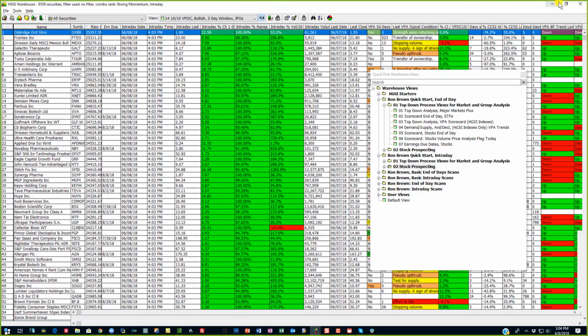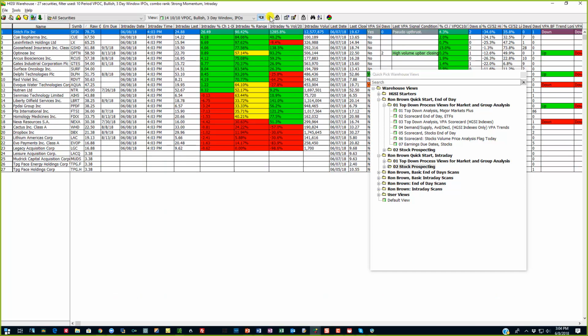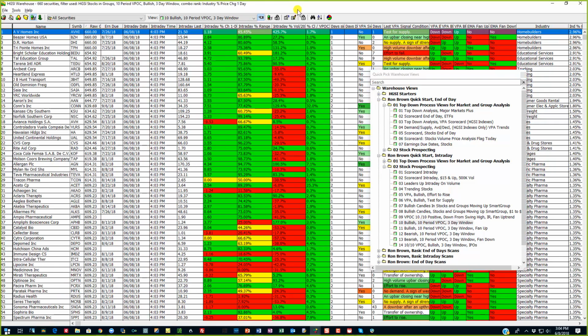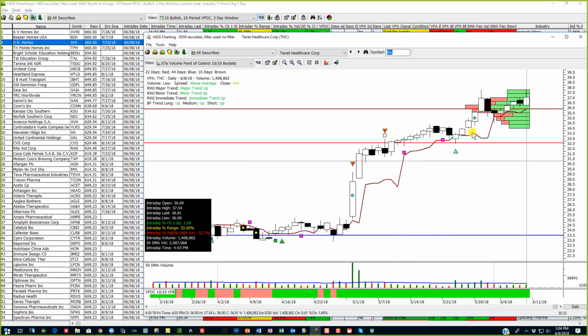Okay, let me look at what Peter's saying here. All securities. Okay, let's go down here. I'll bring up the chart. THC. Yeah, THC, this has been a great chart. This has been coming up.